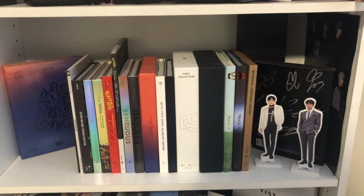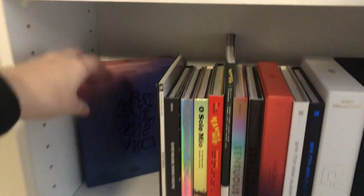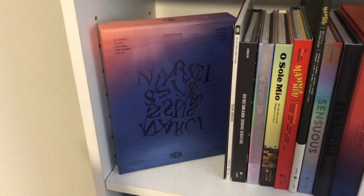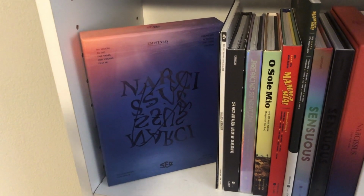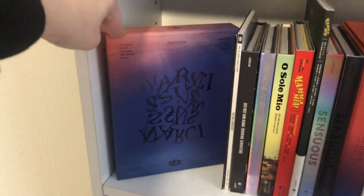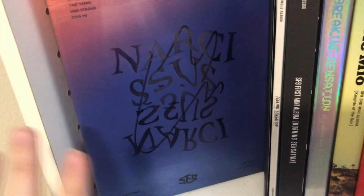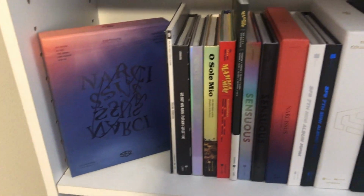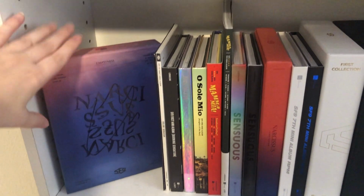Okay, so this is a little bit easier to see. Over here I have my Narcissus Emptiness version, which I got from MMT, I think. Or no, not MMT, M-Wave. And it was randomly signed, and mine was signed by InSong. Oh, I love it. And I have it displayed. God, sorry, I'm really bad. I need a tripod or something.